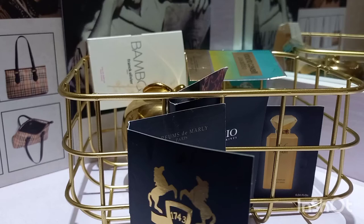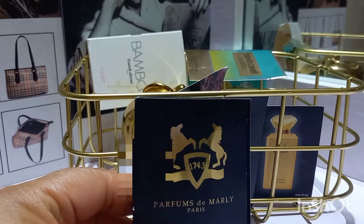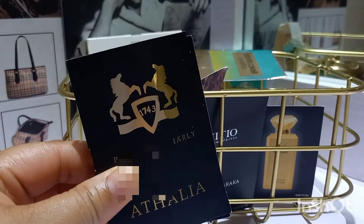But in all, I'd say that it smells quite sexy. I would wear this at night, maybe on a first date. You know, it would add to the mystery, and it will sure leave an impression. So Parfums de Marly Athalia, for me, at first sniff, I really do like it.